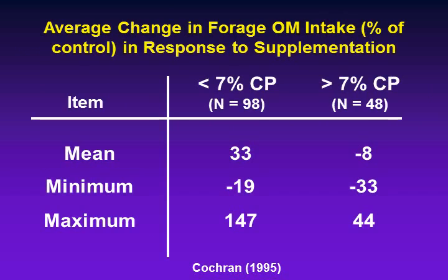That's the question. This is a lit review that was done by Bob Cochran, had over 100 studies in it, looked at the average change in forage intake in response to supplementation. And he parsed this into forages that were less than 7% protein and greater than 7% protein. So tell me, in terms of intake, where is the greatest response to any kind of supplement? Is it on the good forage or on the bad forage? It's on the bad forage, right? With any kind of supplement, animals are going to respond more vigorously to those lower quality forage inputs.